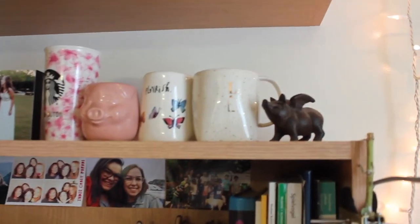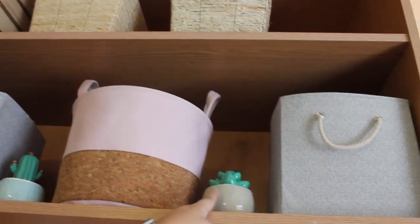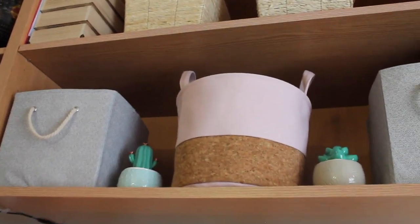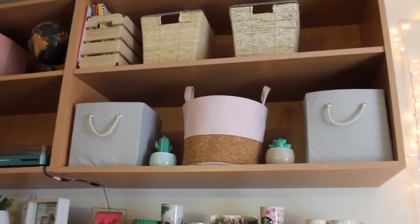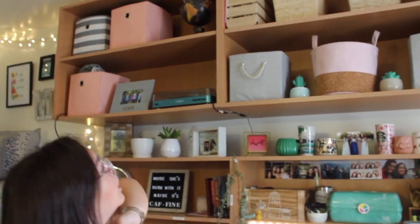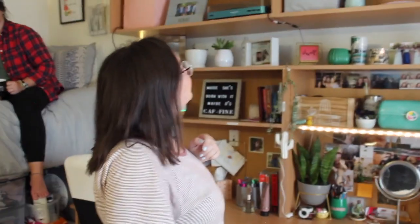So then up here I have these bins, and those are all from Five Below, except for these little ceramic things. Those are from Target. But these three bins are from Five Below, and I got a set of two for $5. So that was super nice. So there's just like random stuff in there. They're not even full. I didn't even know what to put in them. The ones on the very top are from Target, and those are empty. But they're cute, so it's fine.